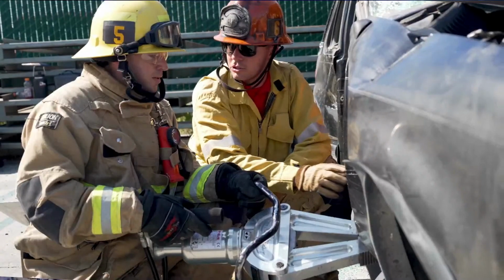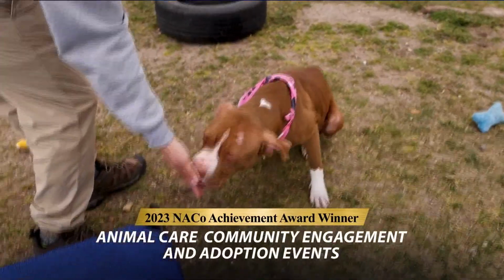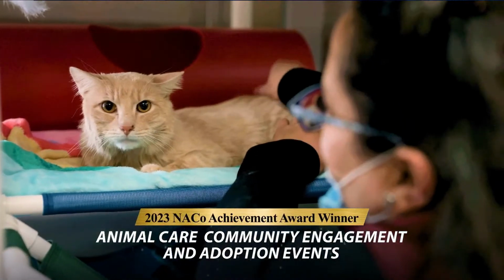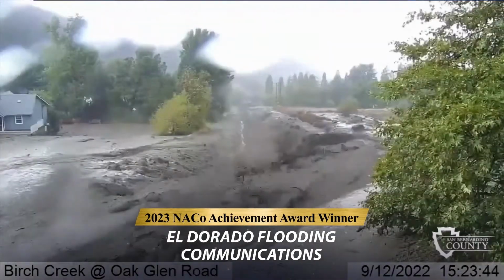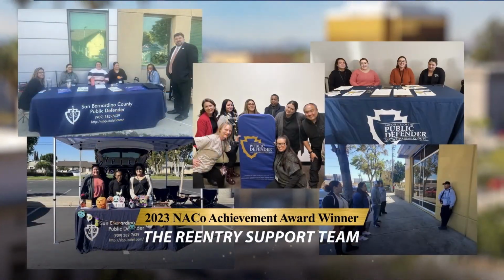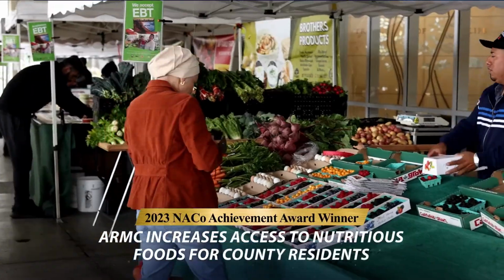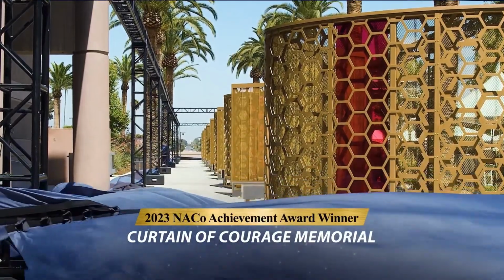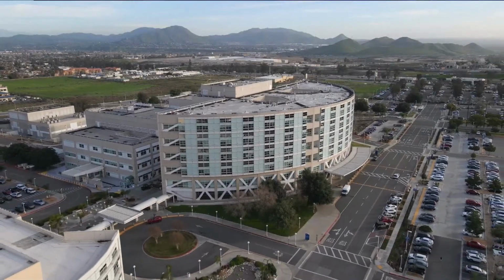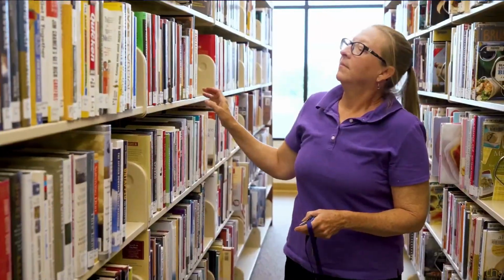efficiency, and public service. This year, we were honored for streamlining staff training for our homeless point-in-time count, hosting 32 animal adoption events leading to more than 1,600 pet adoptions, making building inspections easier, keeping residents well-informed and safe following the El Dorado flood, teaching children the importance of good oral health, providing reentry support to vulnerable clients following incarceration, enabling local job seekers to succeed in their careers, increasing access to healthy foods for county residents, unveiling our Curtain of Courage Memorial. And this is just a sample of the 160 national awards that San Bernardino County earned for the services we provide to our residents and visitors. Thank you to our county employees for making this recognition possible.